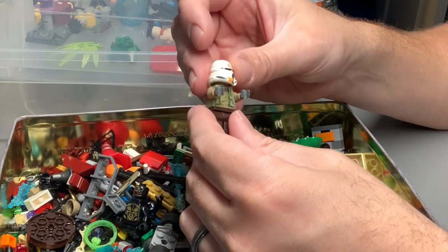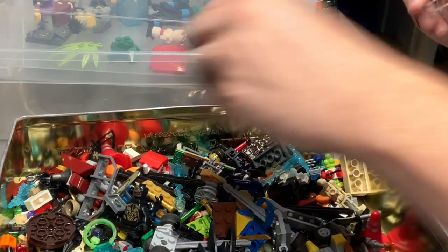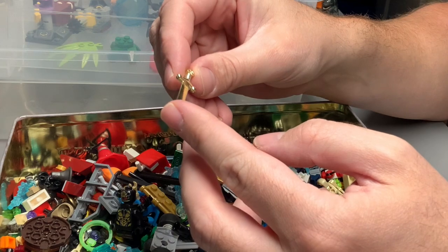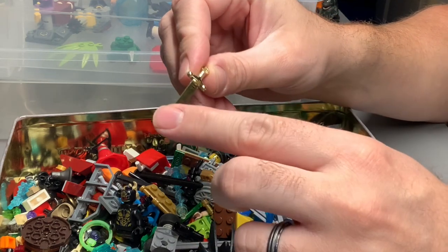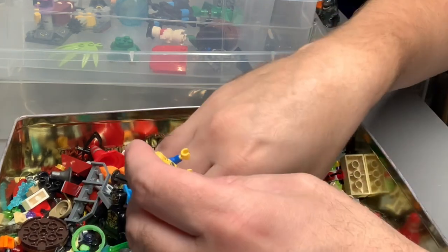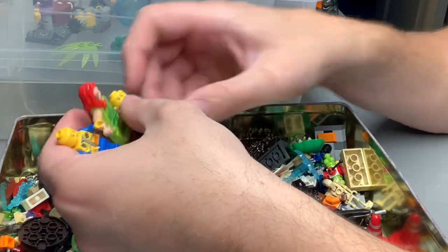Don't recognize that, but hope we can find the rest of the clone. Oh, look at the condition of this chrome sword. It looks great. A little bit of scuffing right there. That's still really good. Chrome swords don't last very long. We got poison ivy.